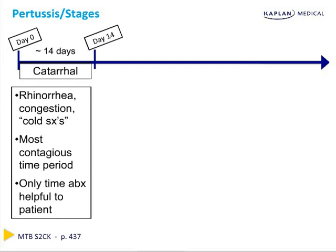So the key factors you need to zero in on when it comes to stage 1: mild symptoms, no whooping cough. They're the most contagious, and it's the only time antibiotics are helpful. Those are the key facets of stage 1.